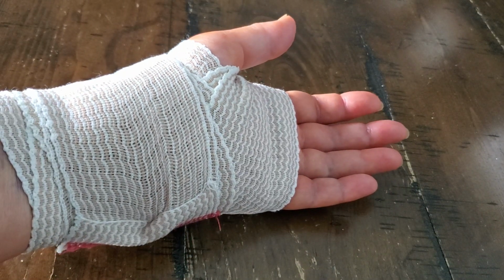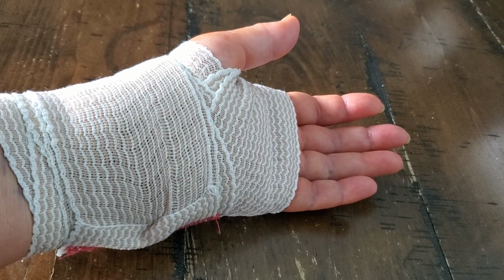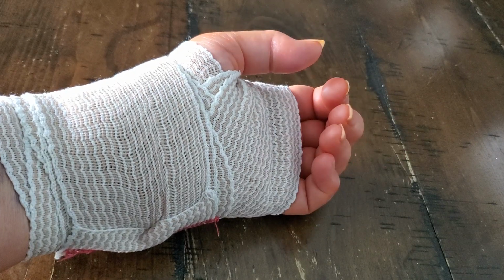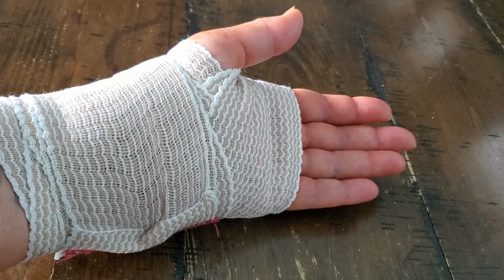Well, here I am after my surgery. I had carpal tunnel surgery this morning, and as you can see, I can move my fingers. Doctor said I was going to be able to. They're kind of fat. They're a little bit swollen.